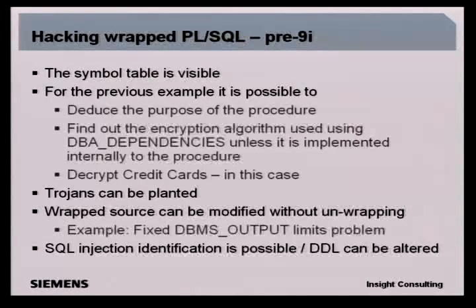SQL injection is probably possible, or whether you can actually describe it as SQL injection is another thing, by doing the same technique.